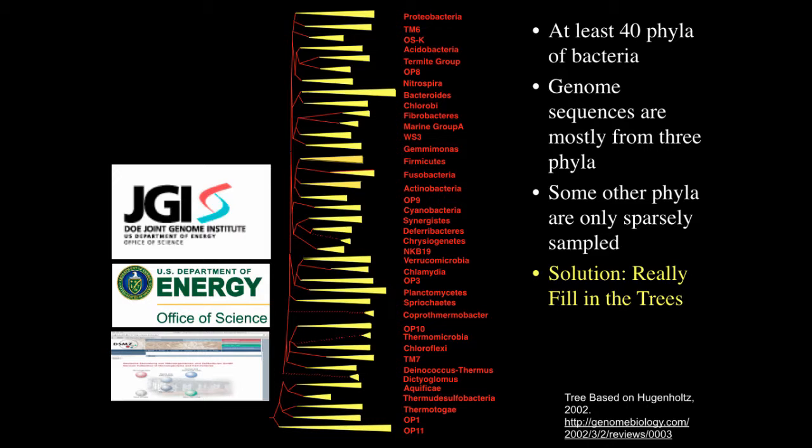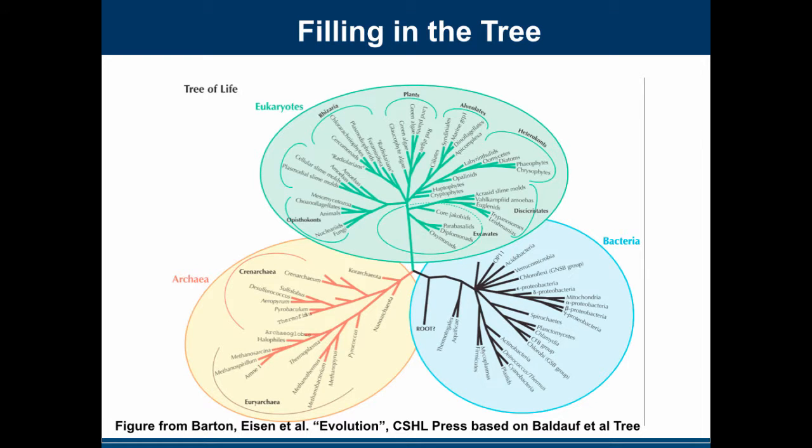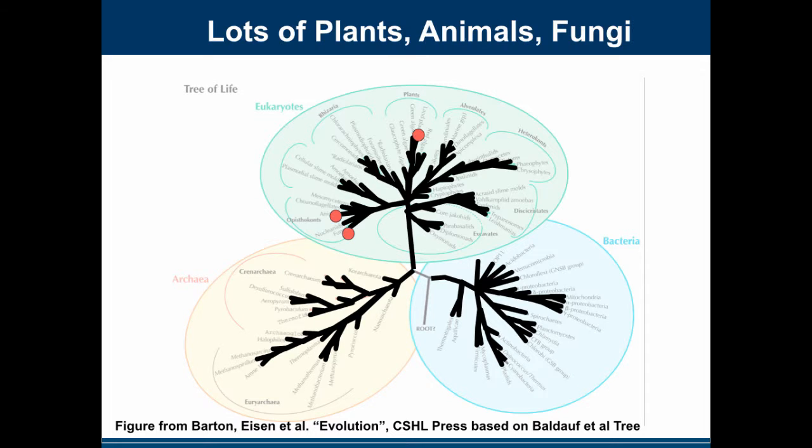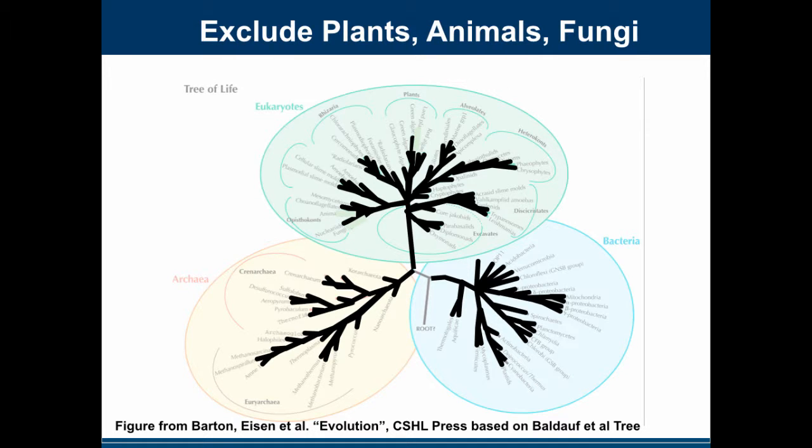So the solution that we came up with was to really use the tree, not just phyla, as a guide in sequencing. To fill in the tree, we really wanted to cover all of phylogenetic diversity, the 3 main branches in the tree of life. There were lots of plant and animal and fungal projects, but very few of anything else.